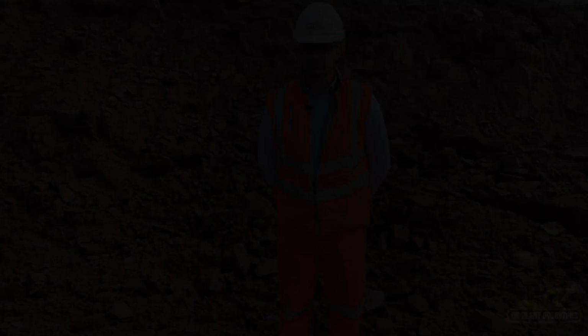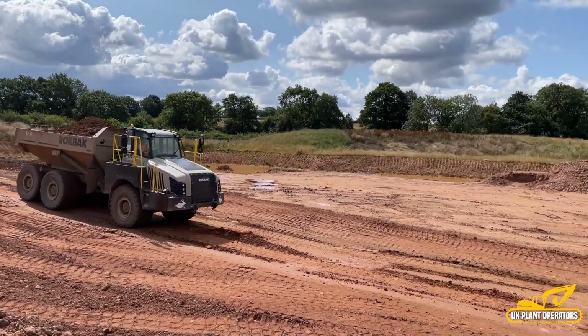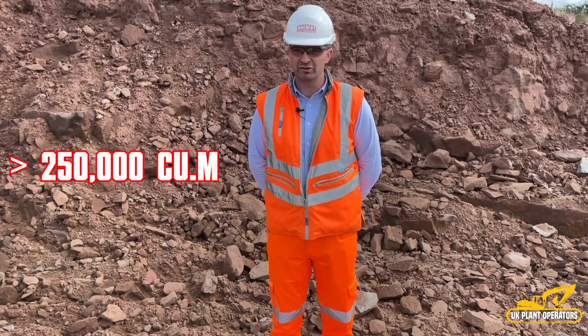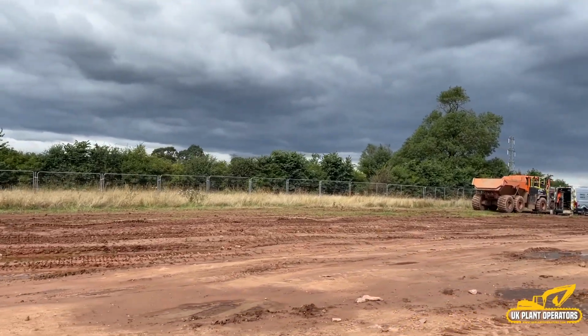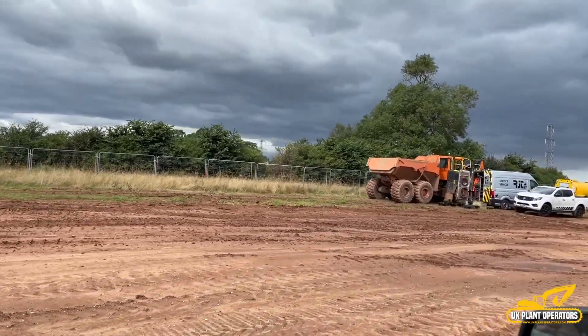Yeah, so we're currently stood in our borrow pit. So this was identified during the initial phases as part of the tender to us that the material will be won on site from here. So we've generated in excess of 250,000 cubic metres of Class 1 and Class 2 fill, which has gone and used in the road, filling the embankments. That's removed around 30,000 vehicle movements onto and off of site.